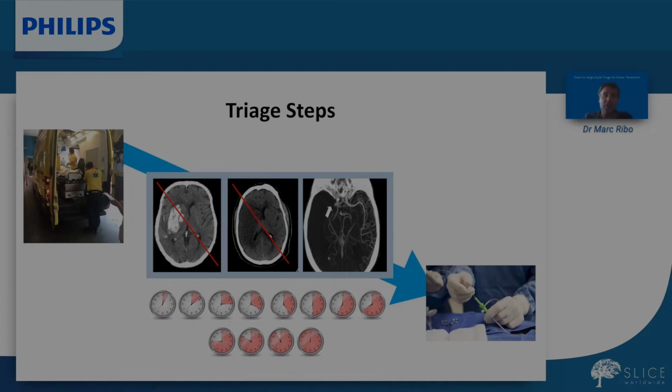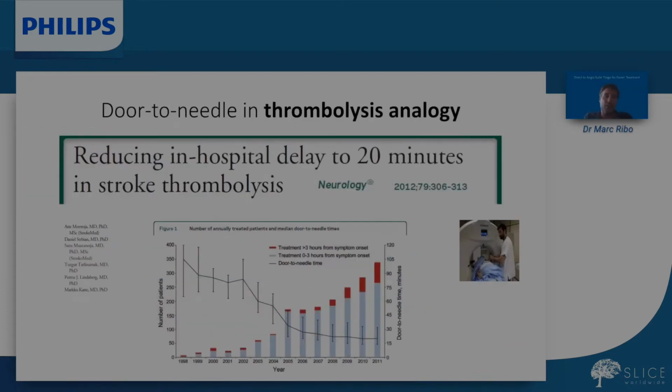Obviously, we're not going to do the same according to the time from symptom onset. And the same way that over the years we were able to reduce and improve workflow times in TPA treatment, in the door-to-needle metrics, as you can see here, reducing from more than 100 minutes down to 15 minutes, as we increased our number of treated cases, we may be doing the same with the door-to-groin puncture metric.